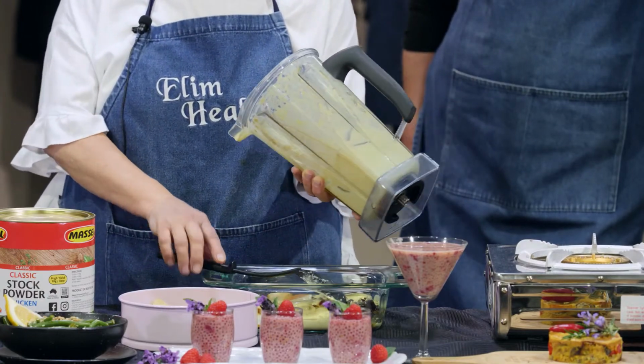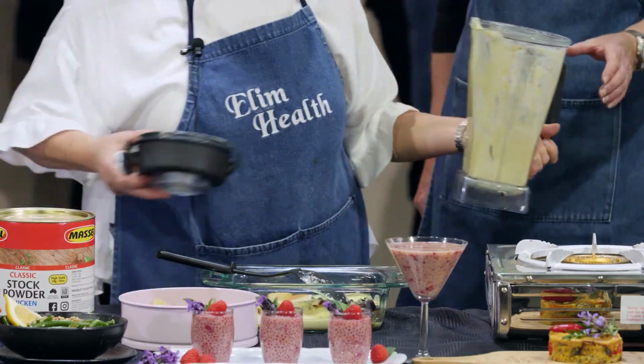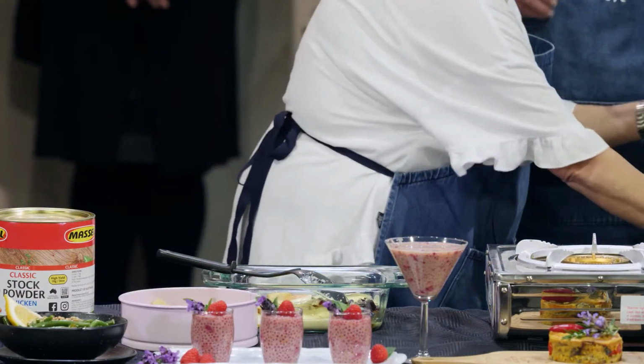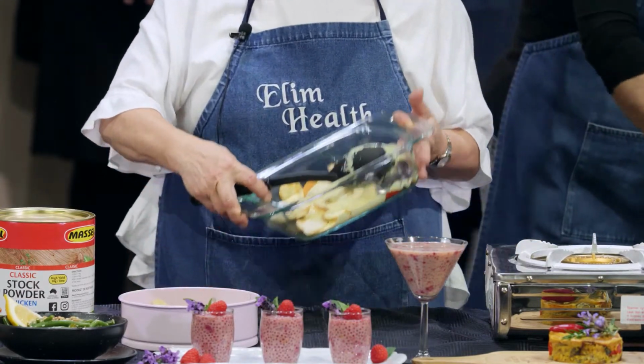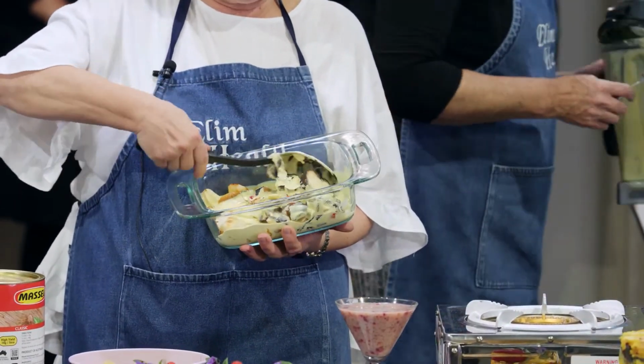Never throw anything out. There's always something you can make from it. When you do make a mistake, there is no mistakes in the kitchen. Remember that. Could you just lift that one up just to show the people at home? There you go. Okay. Just mix that up.